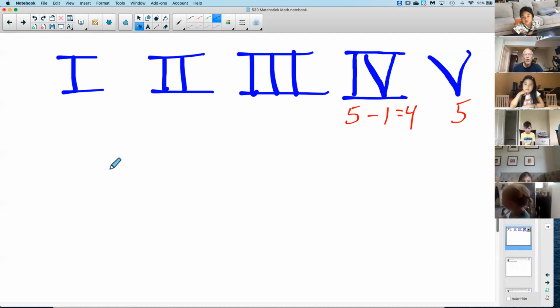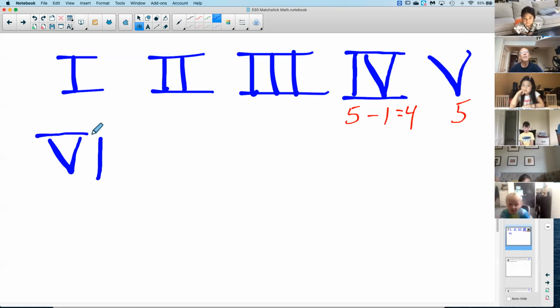A V on the left and a 1 on the right. Oh, man. I got to tell you, Raymond, not only am I excited about the answer, but I'm excited about the way you gave your answer. Guys, do you understand how Raymond is speaking like a mathematician? He said V on the left, I on the right, and that is 6.